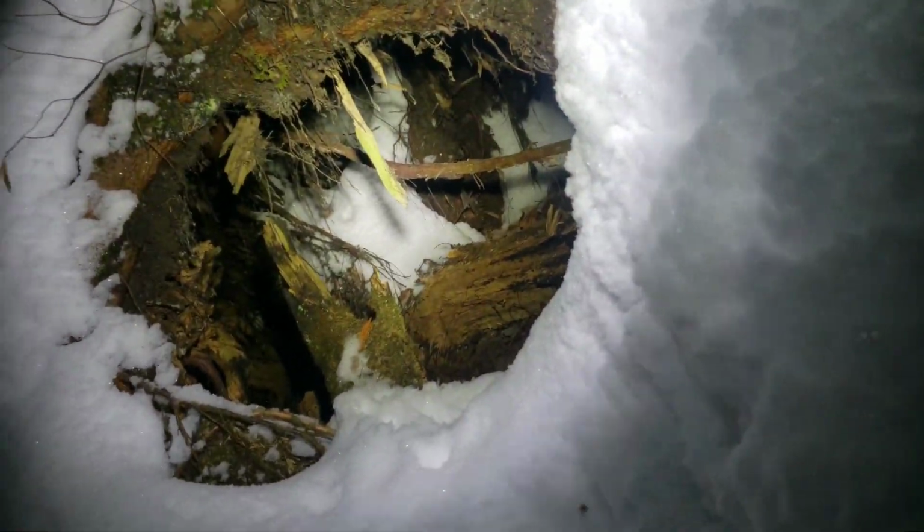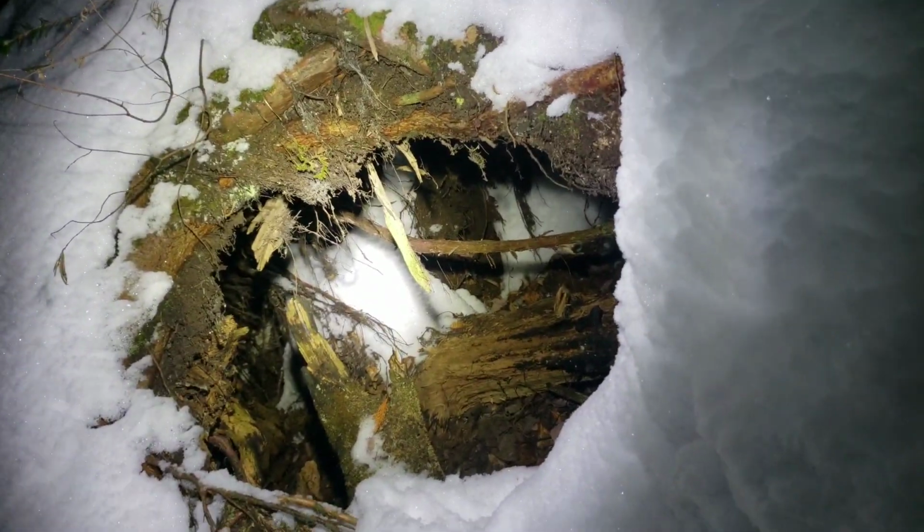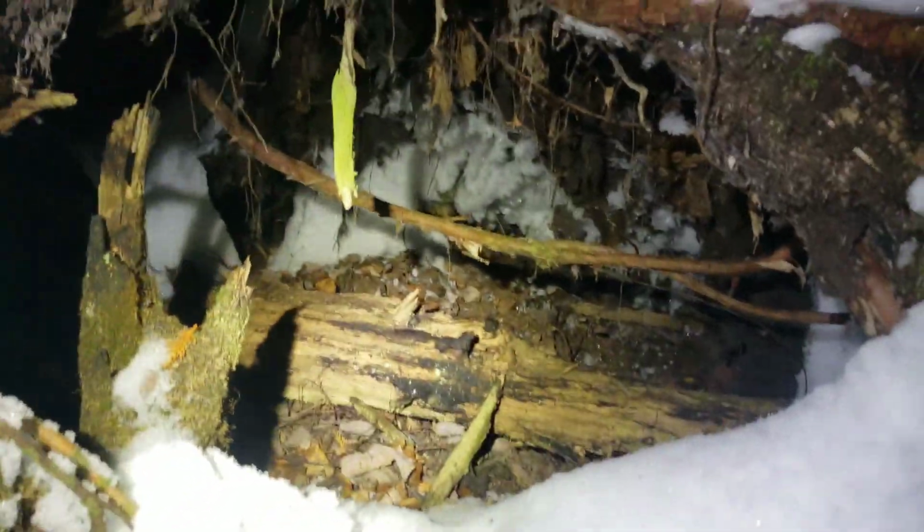There's a spot back in there I can't see because it's like blocked. So something could be back behind that. But this is really neat. Even the hole, how it's shaped and all of it. And where it's located is one of the prettiest areas ever.